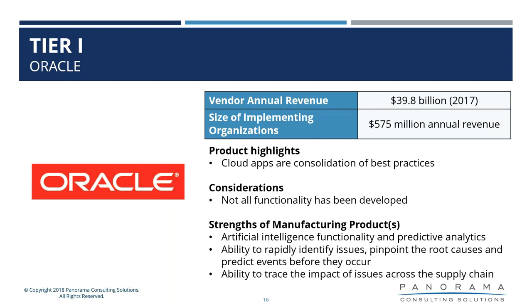Some of the highlights here are that the cloud apps are a consolidation of best practices. What they've done is take best practices from JD Edwards for manufacturing, best practices for financials from EBS, HCM best practices from PeopleSoft, and even CRM best practices from Siebel, and they've consolidated those functions and functionality into one core application, which is now the cloud apps.